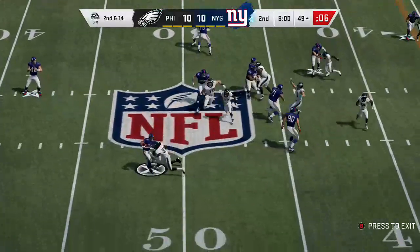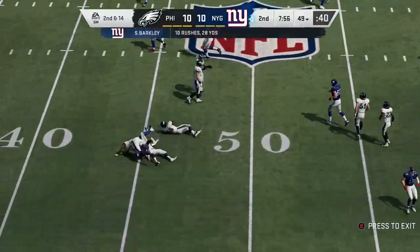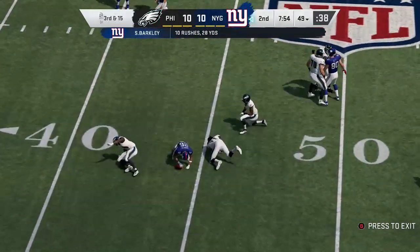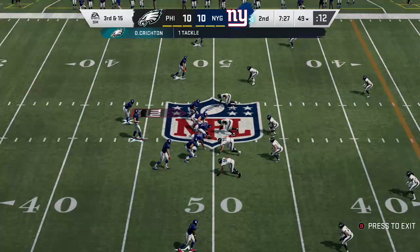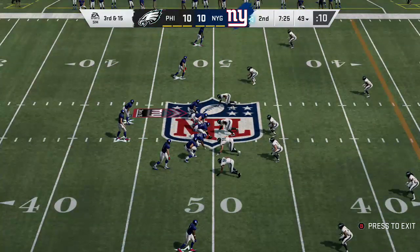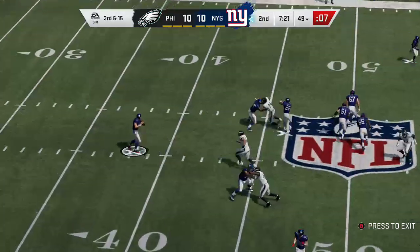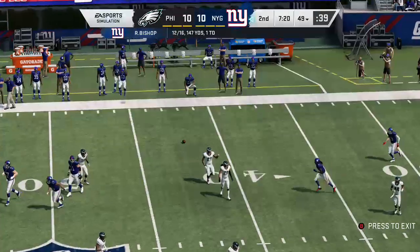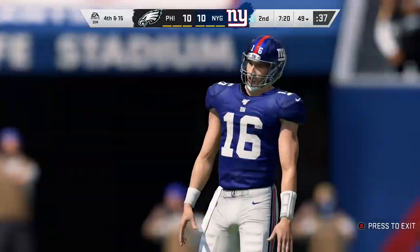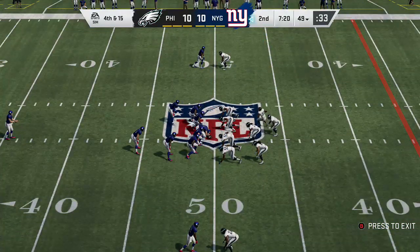On 2nd down, Barkley. And the reinforcements come in as they're going to stop him behind the line. Officially, it will go as a 1-yard loss, and that's going to lead to a 3rd down. Throwing on 3rd and long, Bishop. And this is going to be incomplete. Had to pass there, 3rd and long on your own side of the field. Just couldn't come up with anything.